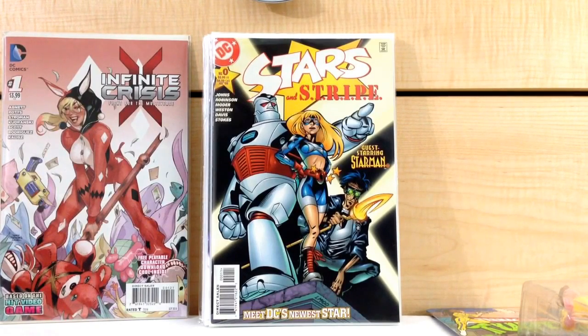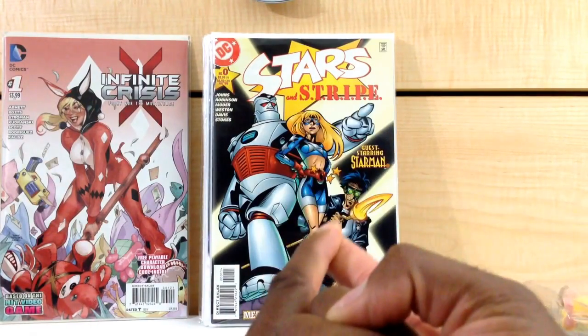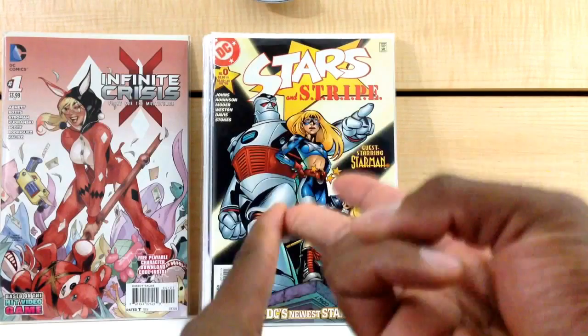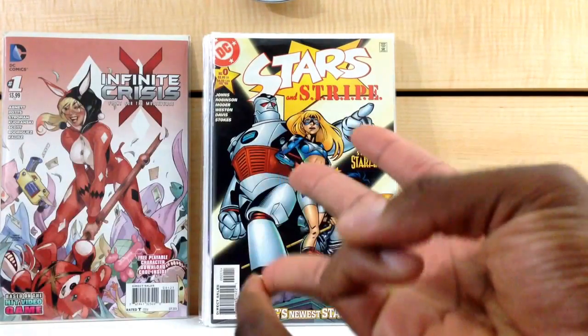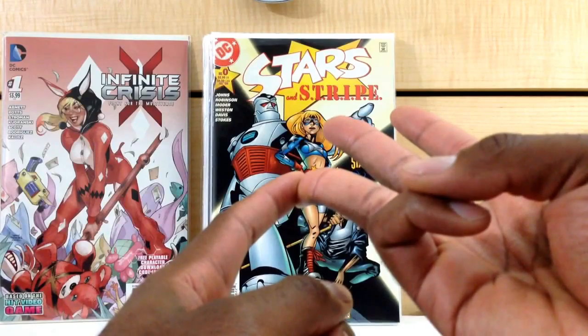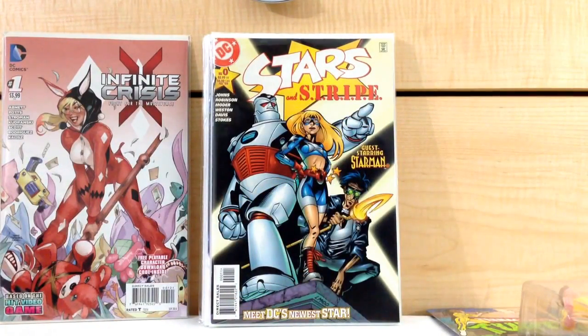This is a character that has had a good amount of exposure, I'd have to say. She was in the Justice League Unlimited cartoon. Her character was featured in Smallville, a live-action TV show. And she's also currently in the New 52 right now in the Justice League something or other title. I forget. But in this first appearance here, it doesn't go for anything.